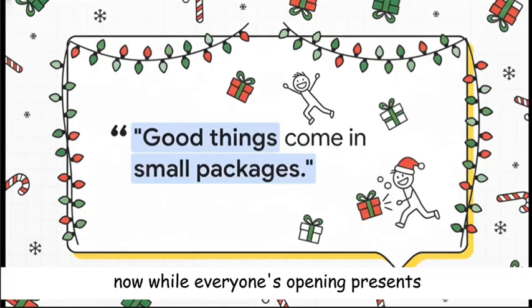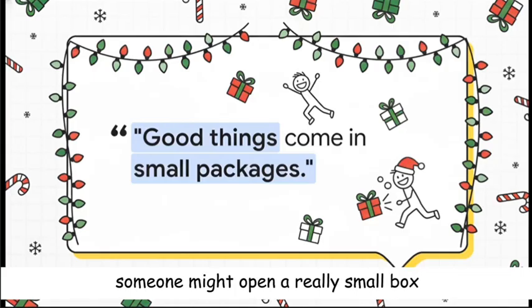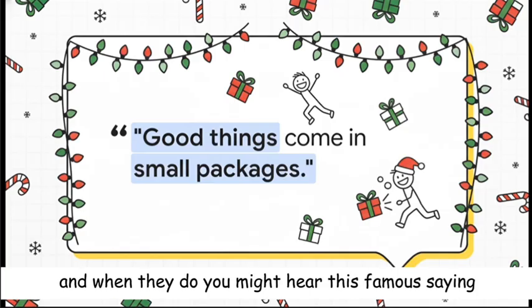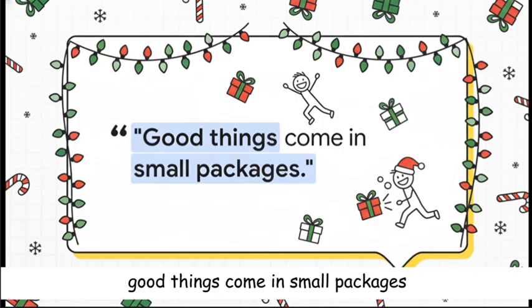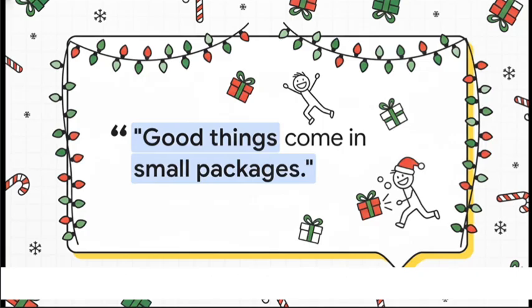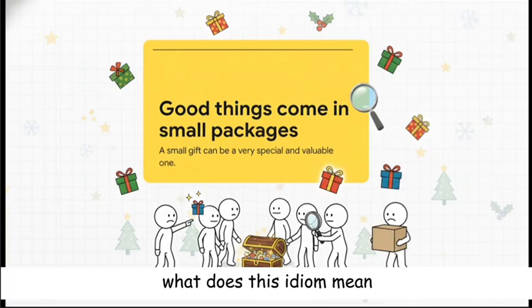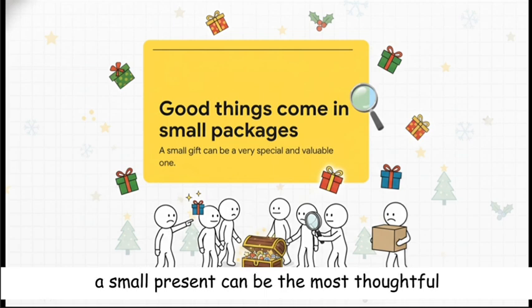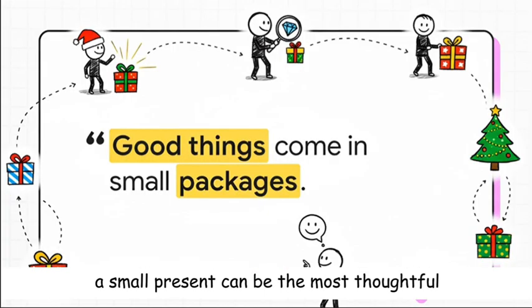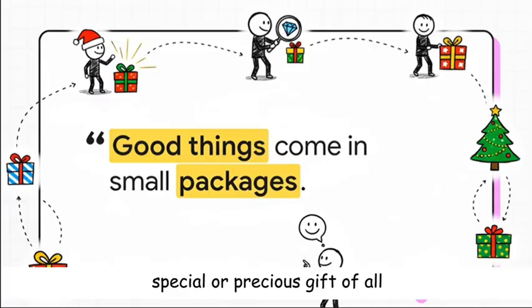Now, while everyone's opening presents, someone might open a really small box. And when they do, you might hear this famous saying, "Good things come in small packages." What does this idiom mean? Well, it just means that the size of a gift doesn't really matter. A small present can be the most thoughtful, special, or precious gift of all. So don't be fooled by a tiny box.